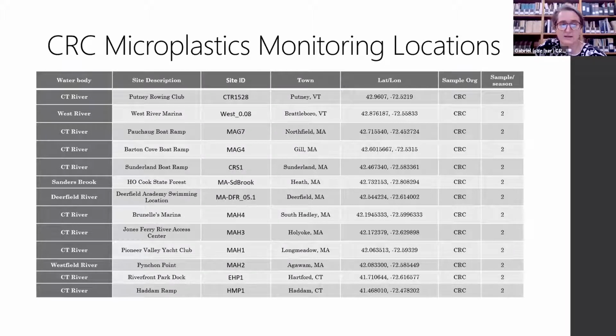So we've selected 9 sites in Massachusetts because it is supported by the Massachusetts Environmental Trust. And the sites in Massachusetts that we chose are mostly along the Connecticut main stem. So similar sites to where we sample nutrients and bacteria. And then there's a couple sites. So you'll see on the left side, it says the water body. Most of the sites in Massachusetts are along the Connecticut River, but you see Sanders Brook, which is in Heath, and that's kind of a control site. That's just a small brook in the middle of not a very populated area, and that's just kind of a control that we're using.